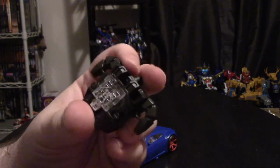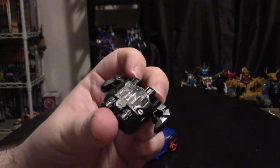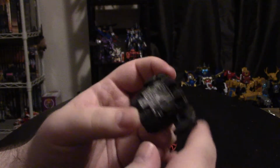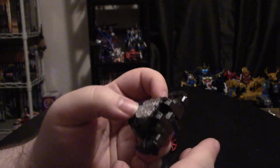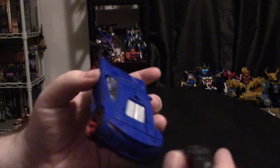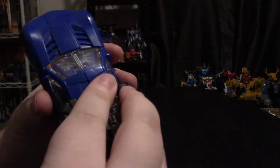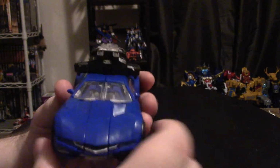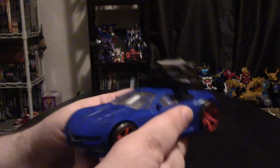The figures can hold these, and they have a myriad of things that they can do with robot modes. But they usually also have the ability to hook onto alt modes as well, just to kind of beef them up. For example, there's a hole on top of the car here, and if you put the Prime Armor into that hole via the peg, it gives them a neat little booster. I don't know if it looks better, but it doesn't look bad. I can kind of dig that.